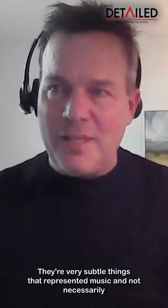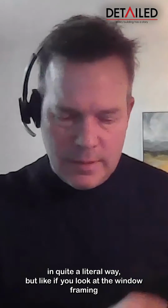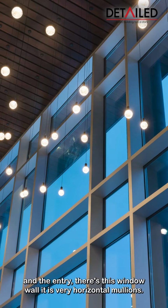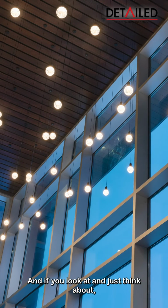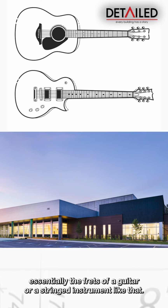There are very subtle things that represented music, and not necessarily in quite a literal way, but if you look at the window framing and the entry, there's this window wall. It is very horizontal mullions, and then every X number of feet was a very definitive vertical one. And if you look at it and just think about that area, it was actually designed to look like essentially the frets of a guitar or any stringed instrument like that.